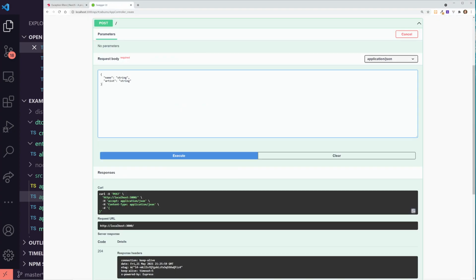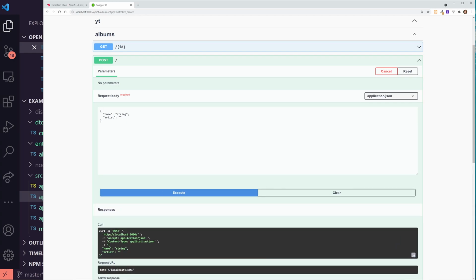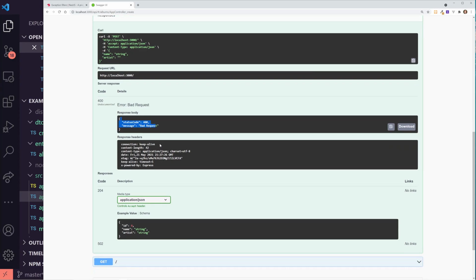If I go back to the Swagger document and I try it out, and I have nothing in this artist field here, so it's empty, and I execute it. Now I get error 400, bad request. So it returns it back as I expected.